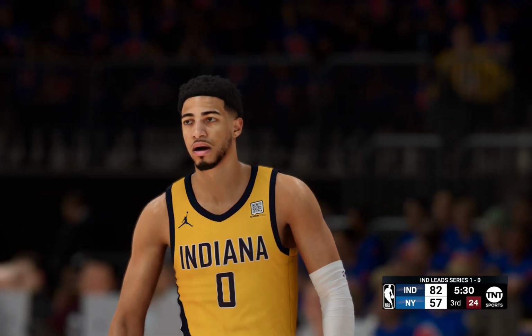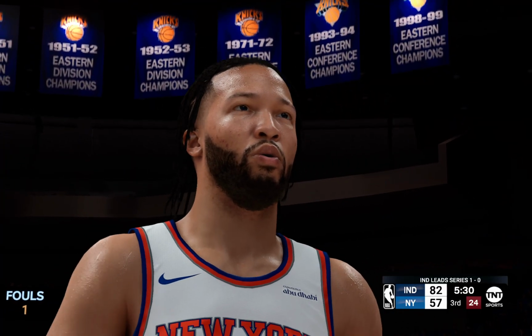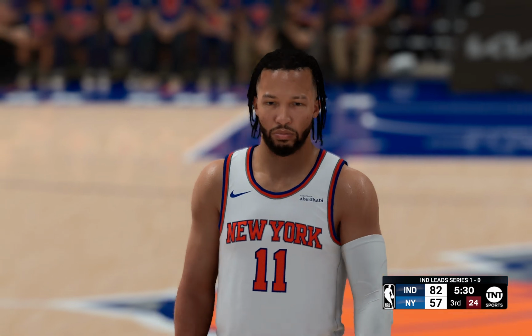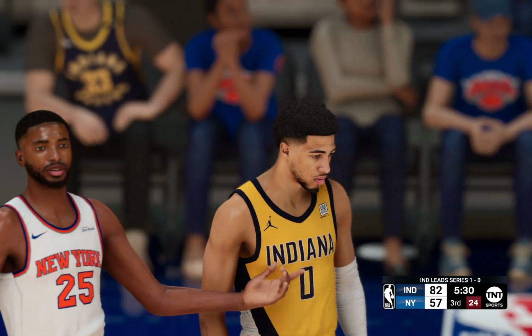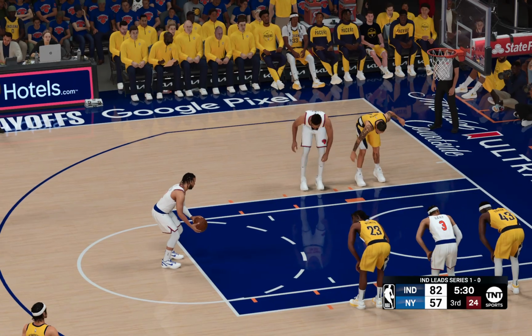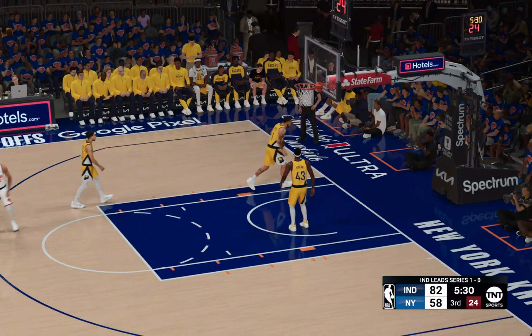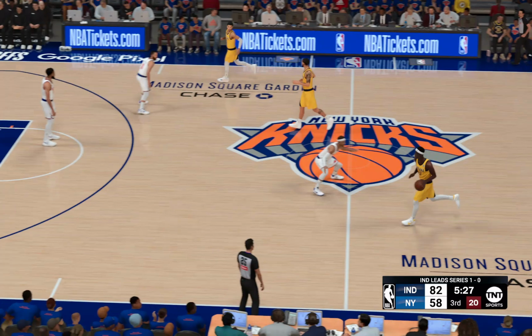Brunson does this so much, just able to absorb the foul. So far, he's hit all of his shots at the foul line, going 4 for 4. Jalen Brunson at the line. 1 shot. Just really impressed with the player that Jalen Brunson has become in the NBA. He has mastered the fundamentals.